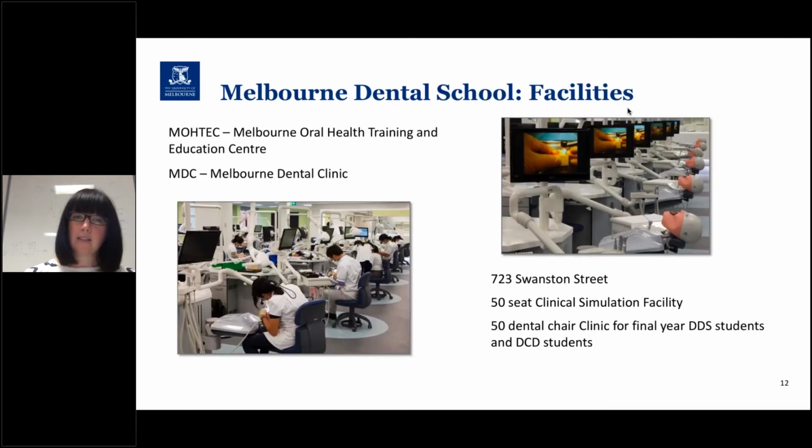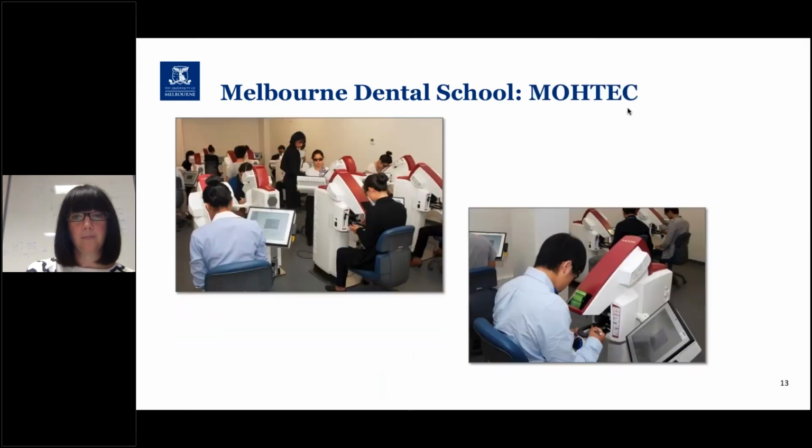So what are our facilities like at the Melbourne Dental School? We have a number of state-of-the-art facilities in which our students are able to train, particularly at our Melbourne Oral Health Training and Education Centre, MOTEC, in Swanston Street. We have some amazing facilities that enable the students to gain the manual dexterity that's required in order to be able to practice on patients.